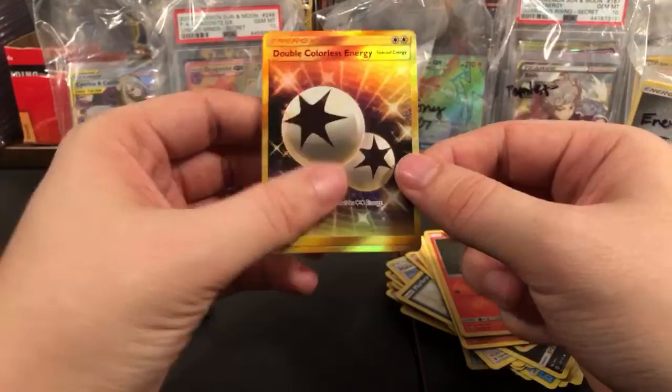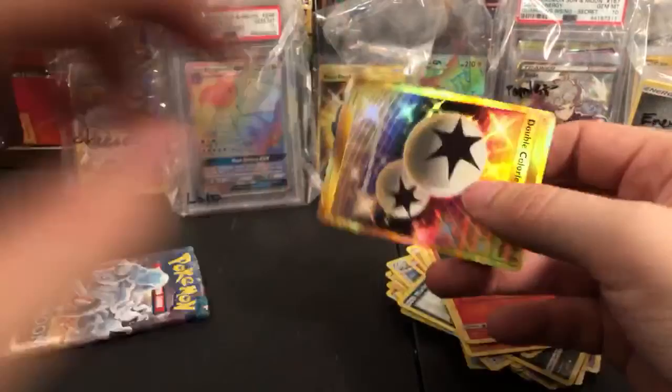I see a white dot here and a white dot there. That might end up being a 9. Maybe it will be a weak 10. So you actually did end up pulling a secret rare. Congratulations.